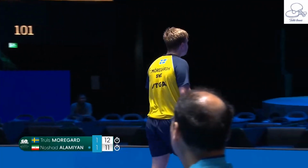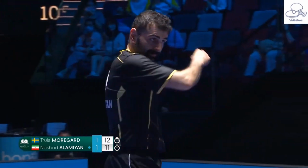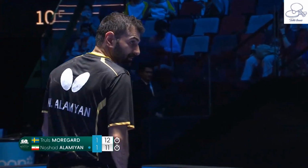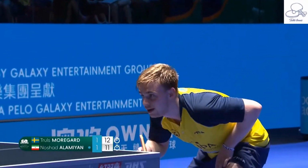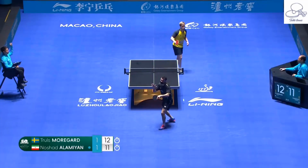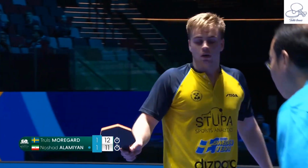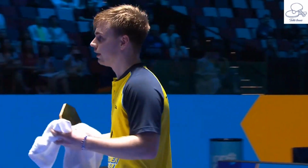So I knew he was going to go and pick it over. Set that up very nicely. Truls Moregard. Fourth game point for Moregard. This is a crucial game, this one. 14-11, Moregard takes it. It's been very tight battles between these two. Whittaker. It's Alamiyan.